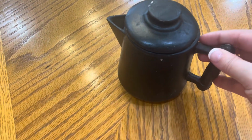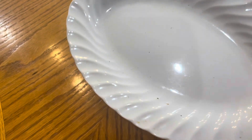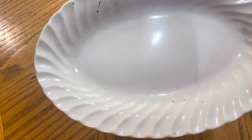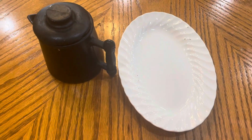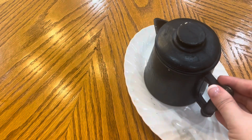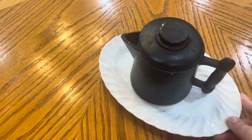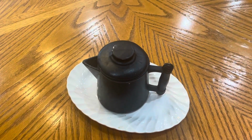Now, these next two pieces I usually have displayed in my hutch. I had to take them out whenever I put all of my 4th of July decor in there because it just didn't have room. But if you have seen my hutch decorated over the last several months, then you've seen these two items in there. Both of these belong to her, and again, just a sentimental item to add into my decor.